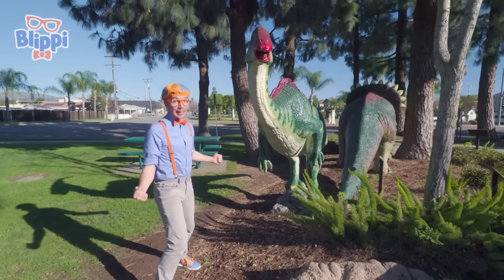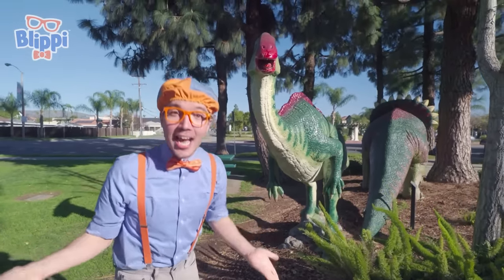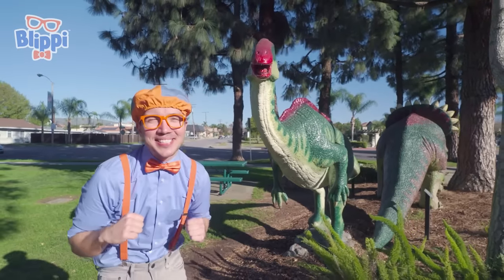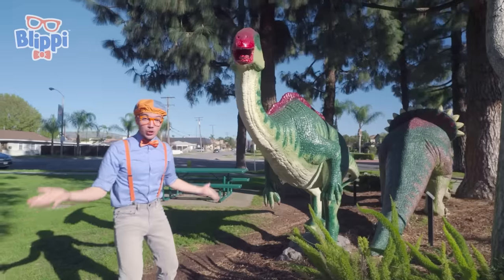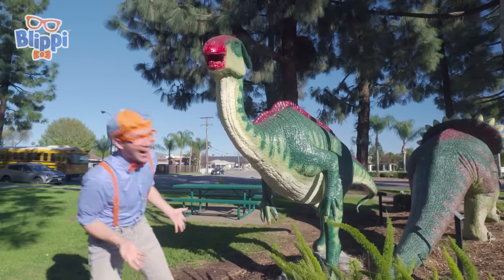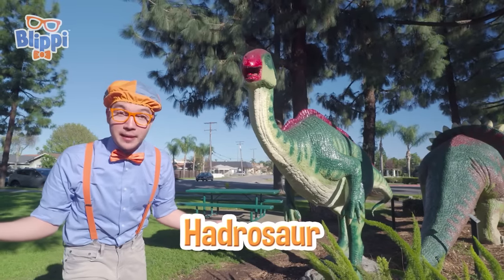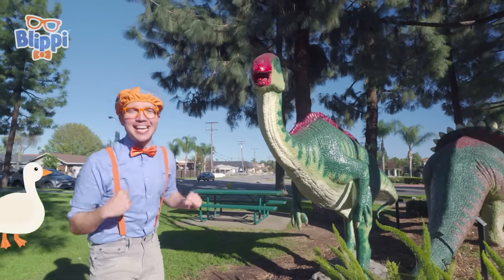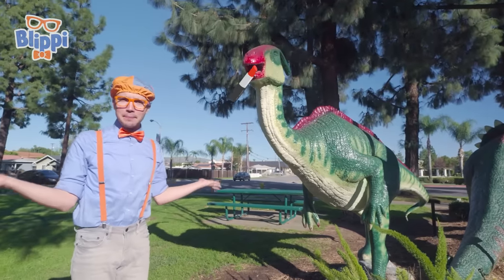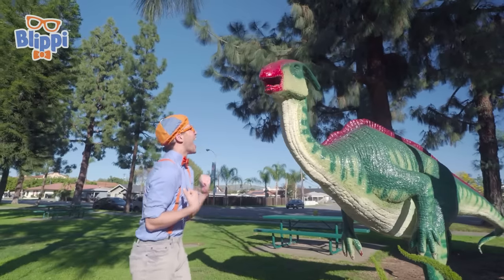Whoa! And this is a really big mommy dinosaur. It's called a Parasaurolophus. That's a tongue twister. These dinosaurs are amazing! The Parasaurolophus is part of the hadrosaur family. Yeah, that means it's duck-billed. And this Parasaurolophus looks like it's wearing some lipstick. Ooh, you look very pretty.